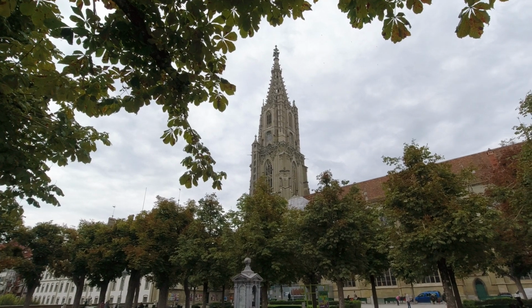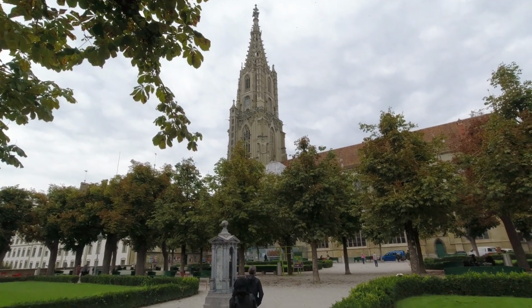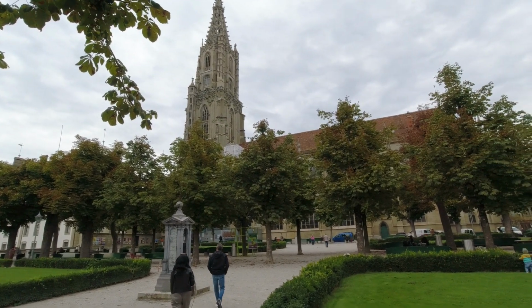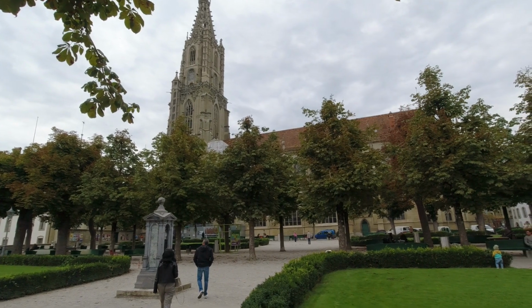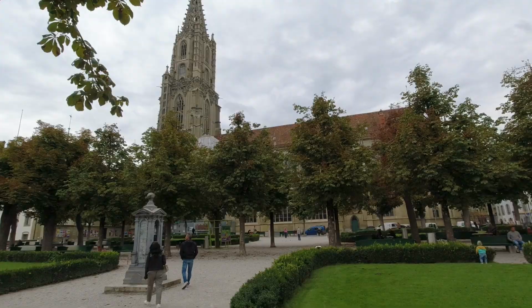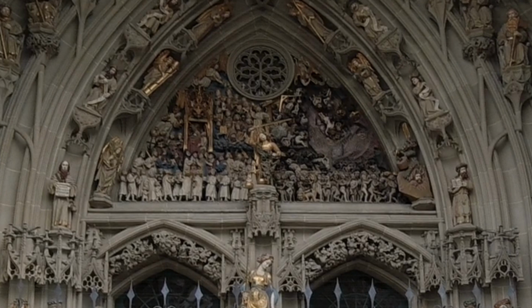At the end of the street is Bern Cathedral, which began construction in 1421. It was not completed for over 150 years. The tower was added in 1893 and has the highest church spire in Switzerland. Over the main portal is one of the most complete Gothic sculpture collections in Europe. The collection represents the Last Judgment, where the wicked will be separated from the righteous. In the center stands Michael the Archangel with a raised sword.